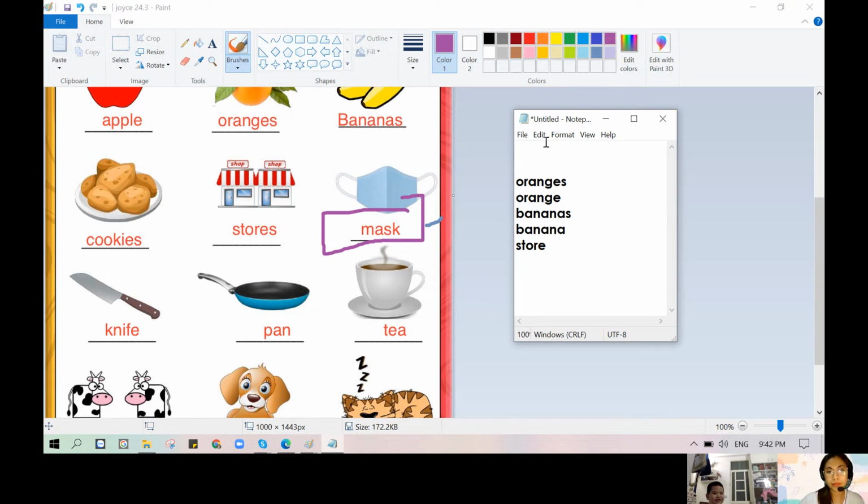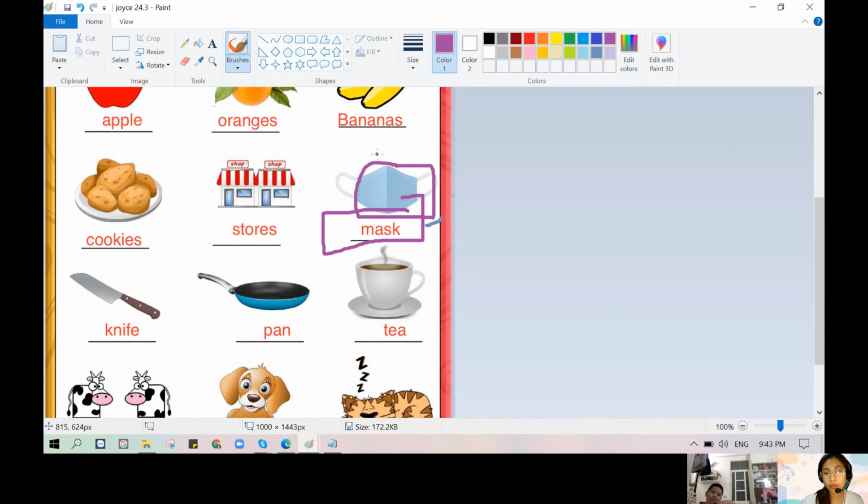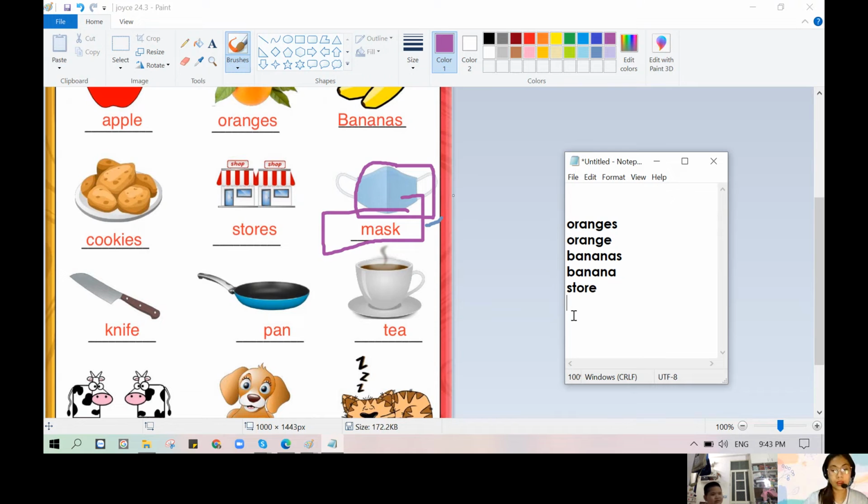So, what do we call this, Dad? It is this one, the one that you are wearing. For example, you will go outside, you will cover your face. It's a mask. Yes, it's a mask.